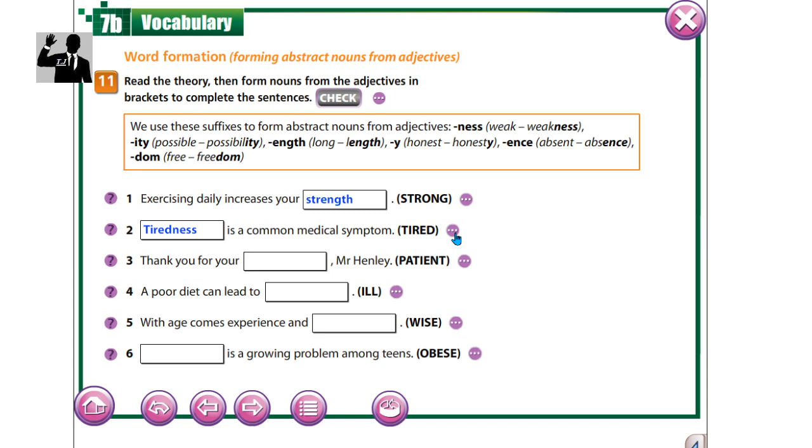And 2, tiredness is a common medical symptom. Thank you for your patience, Mr. Henley, sorry. A poor diet can lead to illness. With age comes experience and wisdom. This is a very wise saying. Obesity is a growing problem among teens.